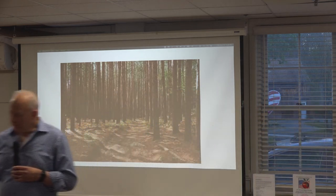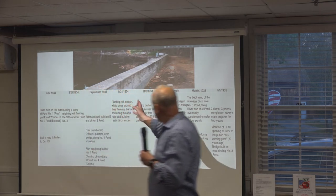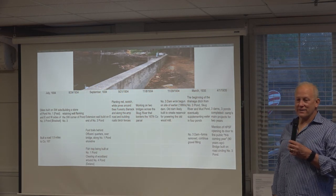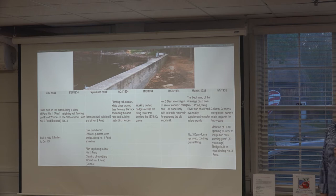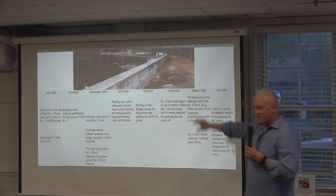So I skipped a couple things. This is just one of the dams. I think this is Collins Pond, and that's teed up to be replaced, and it needs to be. The Field Pond Dam was just replaced, I'm losing my years, two years ago, I guess?